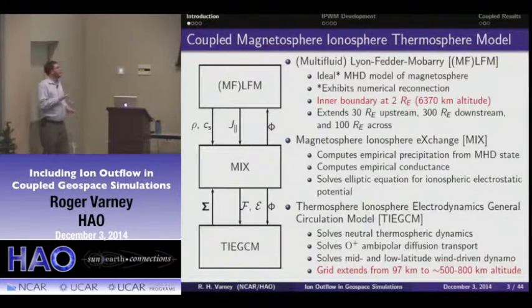Now MIX actually has 3 different ways to operate it. You can just specify a constant conductance, which is the simplest way to use it. You can rely on the empirical relationships inside of MIX to turn the precipitation into conductance. Or you can take the conductance tensors from an external model like the TIEGCM, which is the way it's used inside of CMIT.